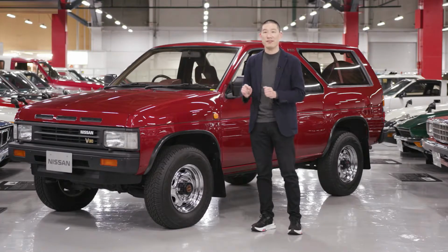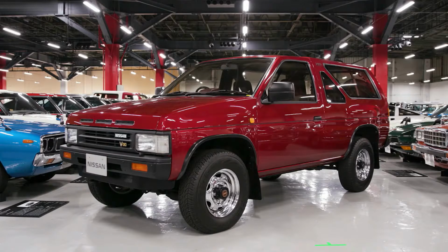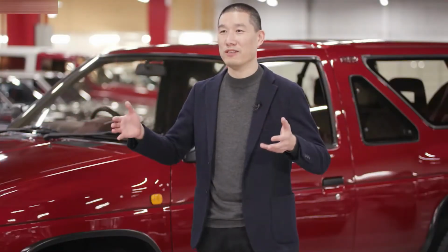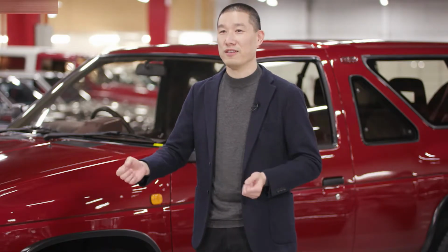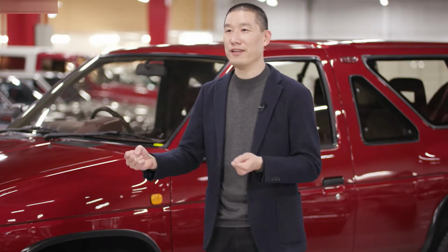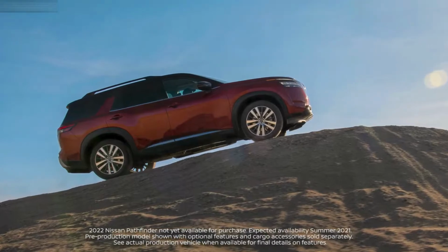Our goal was to capture the spirit and the essence of this original Pathfinder. To be inspired by the original means making it bold, strong, and also have a simplicity at the same time. So what we did on the new Pathfinder is, of course, strengthen the silhouette. The front end becomes more upright, the hood is straighter and flatter, and the total silhouette is simple and bold.